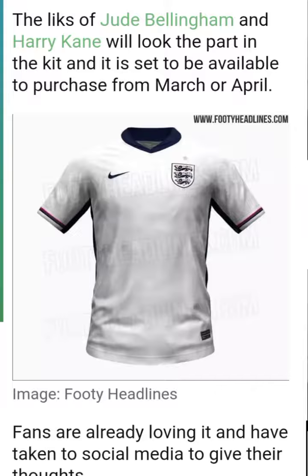England take on Malta and North Macedonia in the next international break, with Gareth Southgate announcing his squad on Thursday.